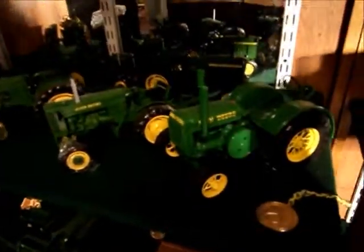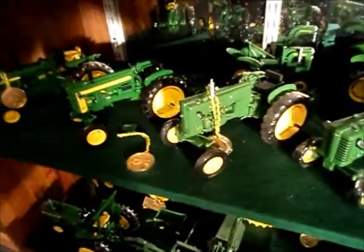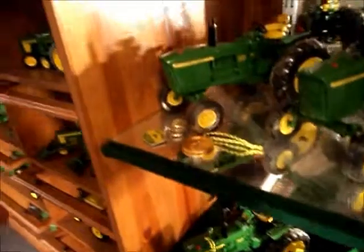Back to the old two-cylinder tractors. The old John Deere D was popular. We used to cut firewood with one of those.